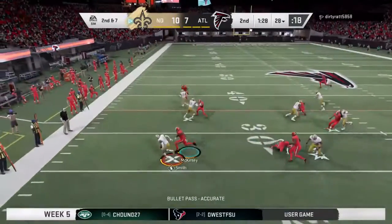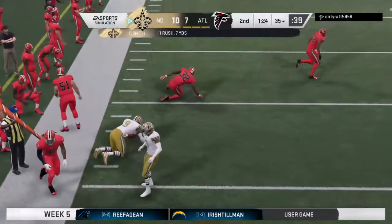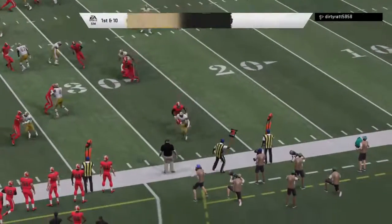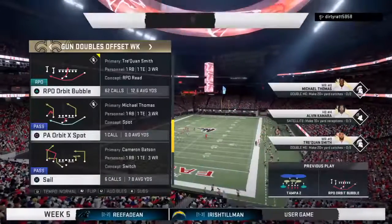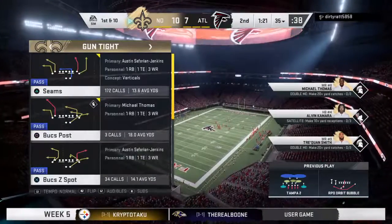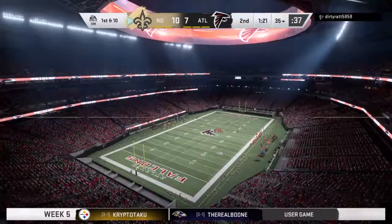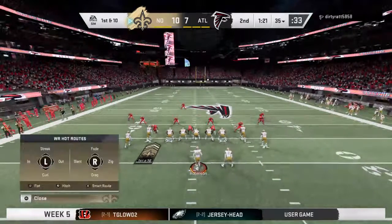Now a fake on the give here as they try the run-pass option. And he's able to take this one up to the 35-yard line. 7 yards there and a first down. The Saints going to call the first of their timeouts as they'll get a chance to talk it over after picking up the first down. Ball up to the 35 now as they come up on 1st and 10.